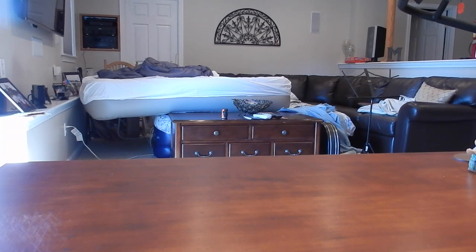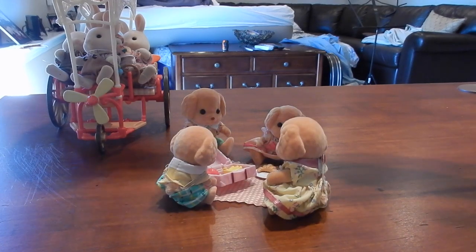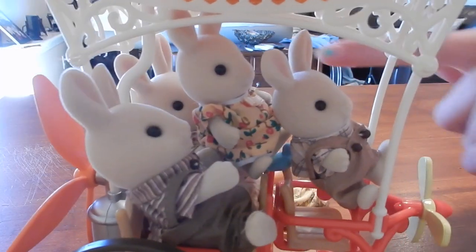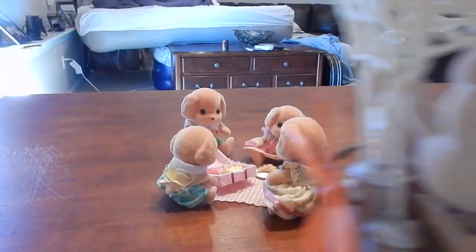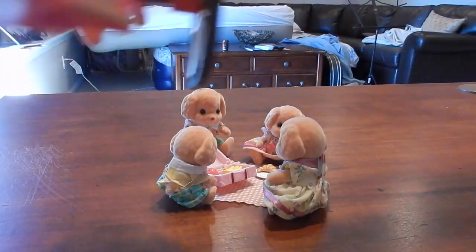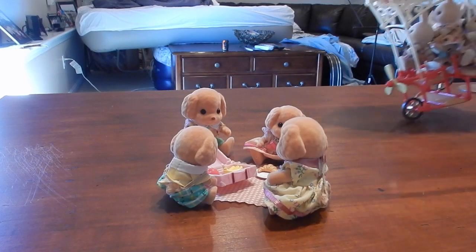Woo-hoo-hoo! They're coming back. Whoa. I almost just fell over. That's so cute. Then we can make the other family have a little picnic. But they're enjoying a little snack. And then here comes Oliver, Rebecca, Ben, and Nikki. There they go. They are having a blast riding around. How cute. And they're taking off. Ooh. Then they can come back.